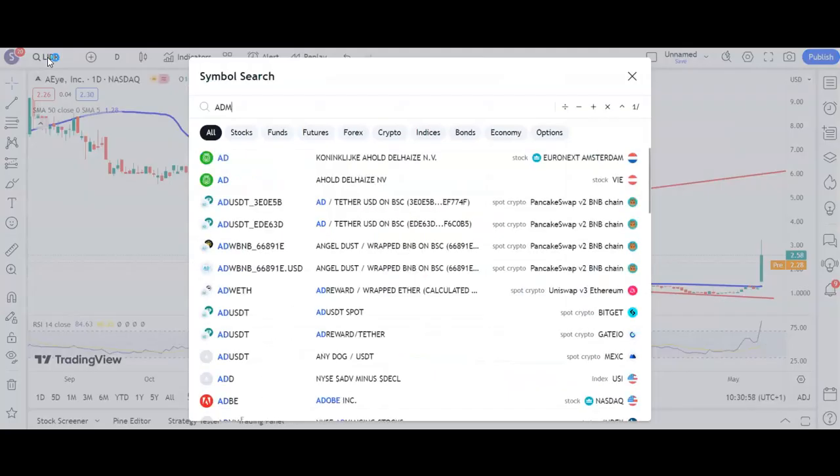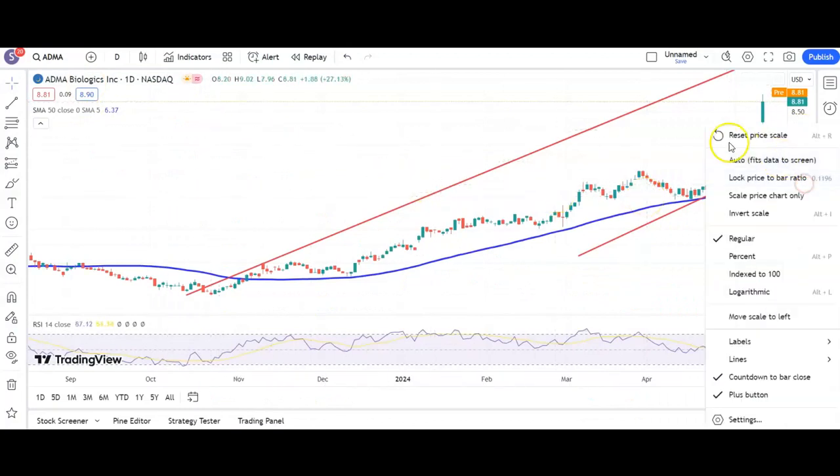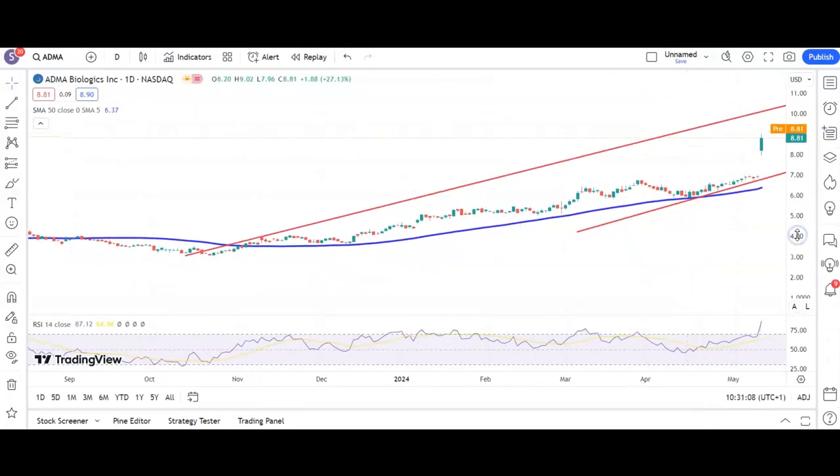Next stock is another new one, and another strong one actually, ADMA Biologics, and here a gap through resistance, top of the channel there, heading as high as $10.50, which we'll hopefully get by the end of this month, while we remain above Friday support at the $8 level. So above $8 on an end of day close basis, looking for up to $10.50.